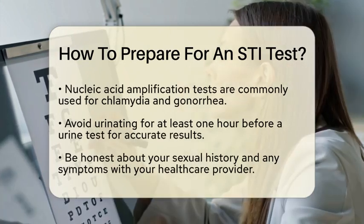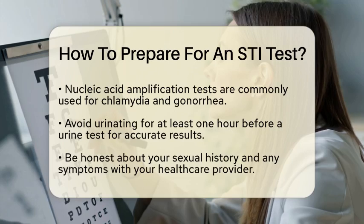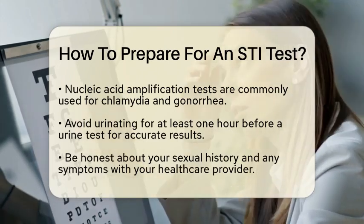If a urine test is part of your screening, it's best to avoid urinating for at least 1 hour before the test. This helps ensure that the sample is adequate for detecting infections.